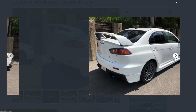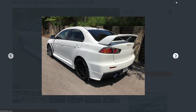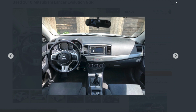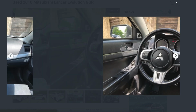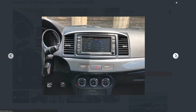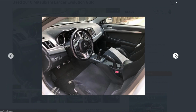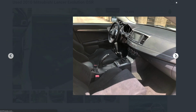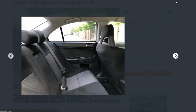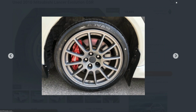It kind of looks like final edition wheels. Definitely what they look like. Got an exhaust. It's got the upgraded nav. I don't know who actually needs that nowadays with cell phones, but it was a pretty expensive option. If anything, you could probably take it out and sell it. I've yet to see an engine bay. Yeah, these definitely look like final edition wheels.